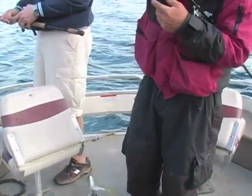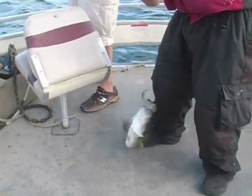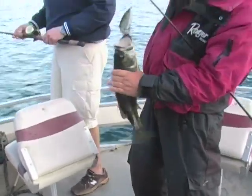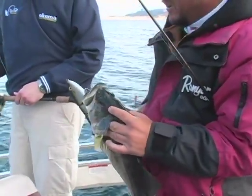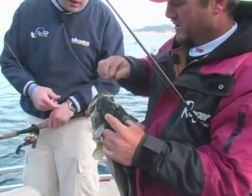There it comes. Come to Papa. Whoa, big boy, hoisted in. No net required. No, sir. That's a nice boy. Yes, sir. There we go. Hey, I'll take your shades. That's a beauty. Got it.